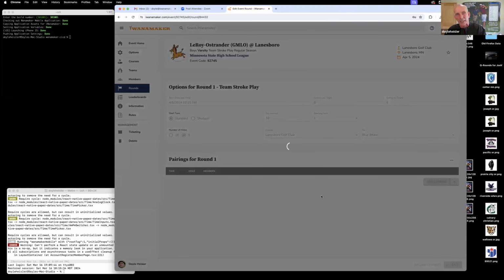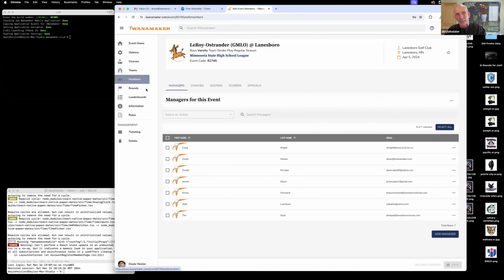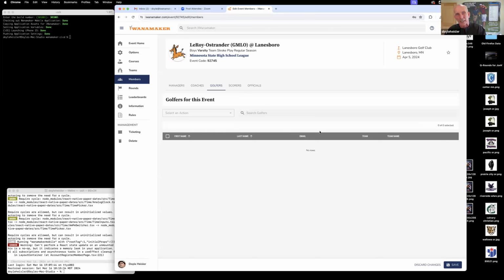So if I want to put this back in the same state, and this is important to know, you get an event and a lot of times you say, I want to delete that event. Well, there's really no reason to delete the event, even if you created a duplicate. If you're going to run an event later on in the season, you can change everything within an event. You can see that I just removed all the pairings, right? I can't remove the round because we are going to need a round, right? And then I can go into golfers and I can select all these golfers and I can remove them. Okay, I'm only removing them from this event.